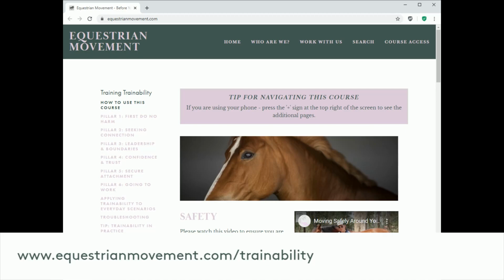So we're going to have a little click around and go into what our members get to play with. So this is our course, Training Trainability, which is developing our horses for the emotional resilience for training, and then teaching them coping mechanisms, building in rapport, relationship, trust, consent, willingness, being engaged in the training, all of those tools that we want that then make cue training really easy.